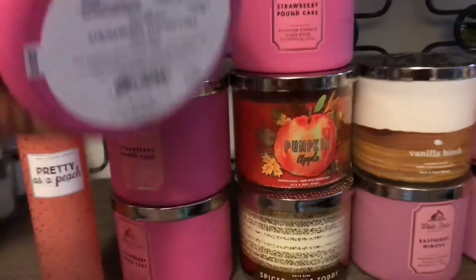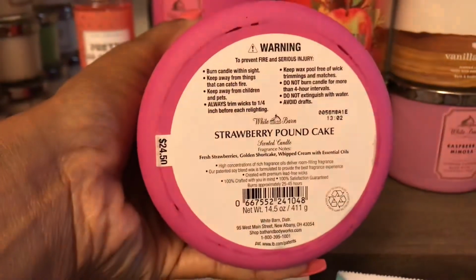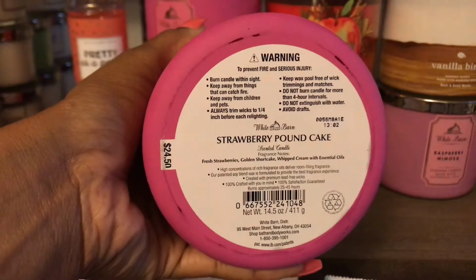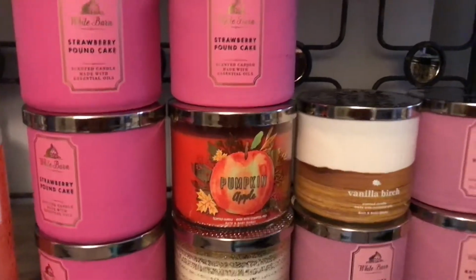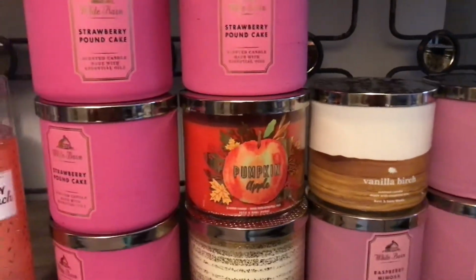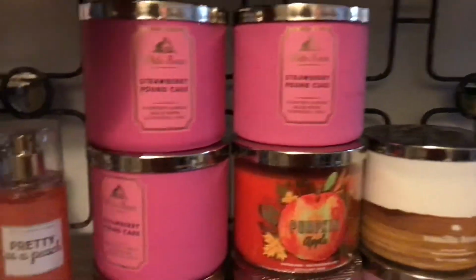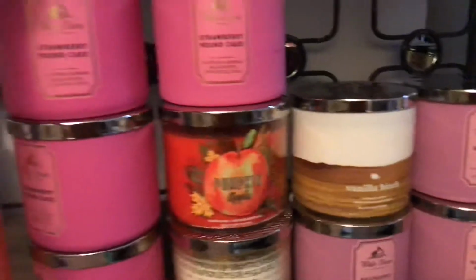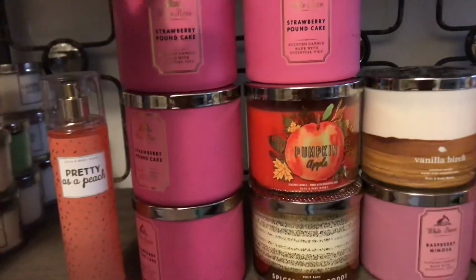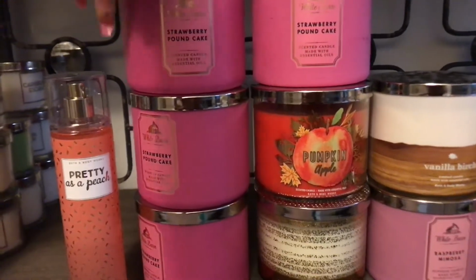And the notes on the candle are fresh strawberries, golden shortcake, and whipped cream with essential oils. And like I said, it's a fresh strawberry, and that's what I love about it. It's not overly sweet, so it just smells so good. And I can't wait to burn the candle. Yeah, so I picked up four of the Strawberry Pound Cakes. I felt the need. I needed to back it up.